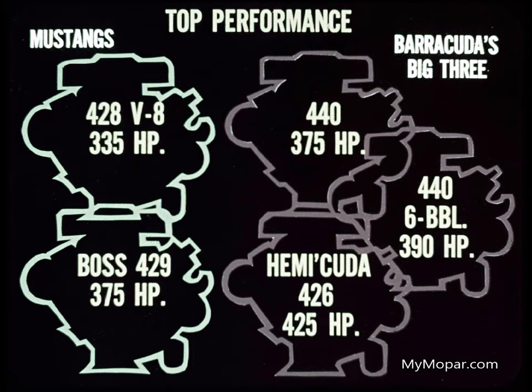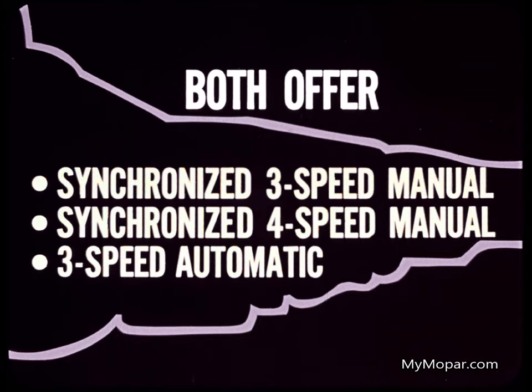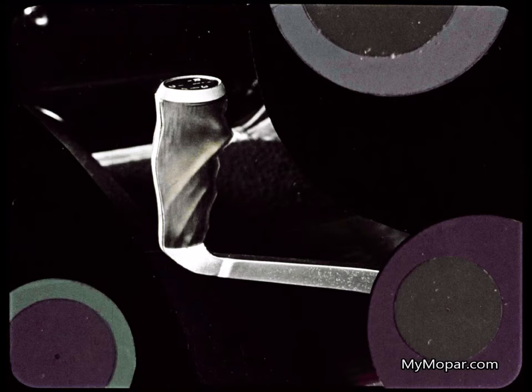That's a wipeout. Both Barracuda and Mustang offer 3-speed and 4-speed manual transmissions with floor-mounted shifters, fully synchronized to let you downshift to low without clashing gears, and a 3-speed automatic. The pistol grip shifter on Barracuda's 4 on the floor is a real grabber. Contoured to fit the hand like a glove, and there's a reverse warning light. Mustang has a regular T-handle and no warning light.